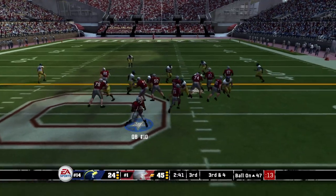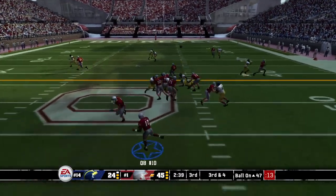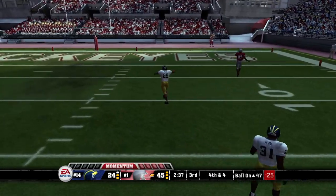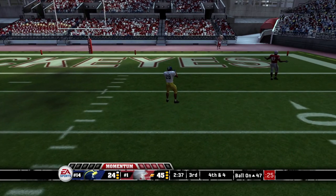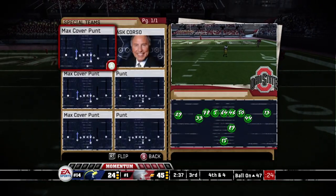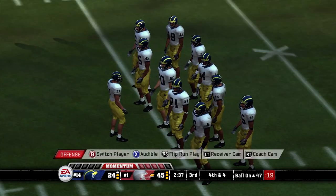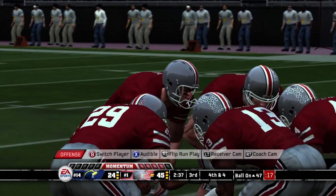There's the play fake. Surveys the field. Looking long to the right. Oh, he had a shot at the pick. Nice play by the defense to bring up fourth down. The defender made a solid effort to get to the ball there. Nice stop. Fourth down. Ohio State ready to put this one away.